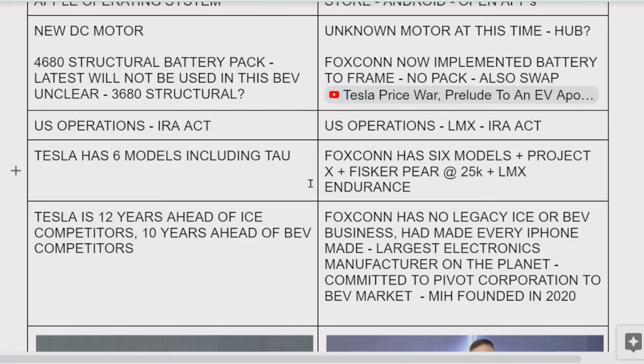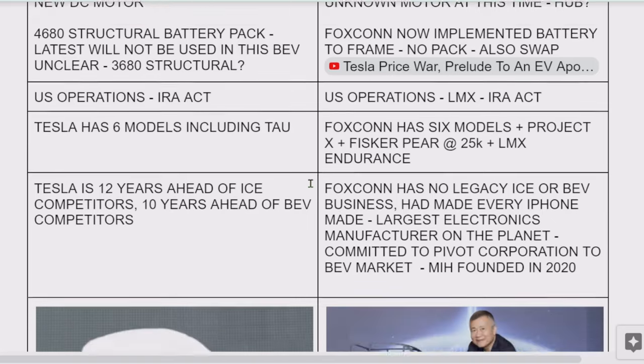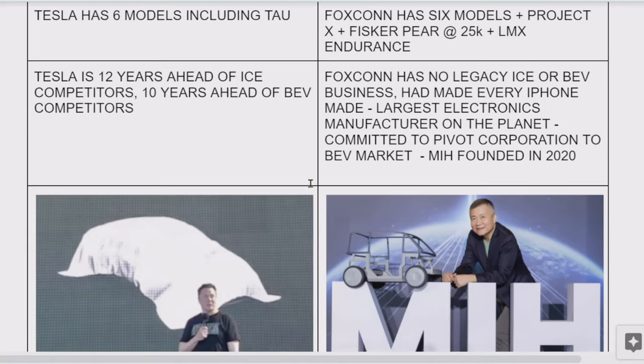So actually, Foxconn has a larger portfolio of products. I just want to mention that the latest word is that they are tooling up at the Lordstown plant for Fisker Pear production. Foxconn has started the tooling there. So that is going to be a 25K competitor to Tesla as well. Again, to be built by Foxconn. Now, the Fisker Pear is a consumer vehicle, not a fleet vehicle, though. And the LMX Endurance at this point is designated as a fleet vehicle.